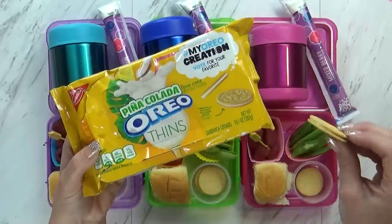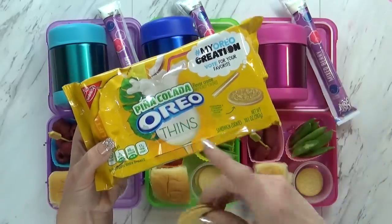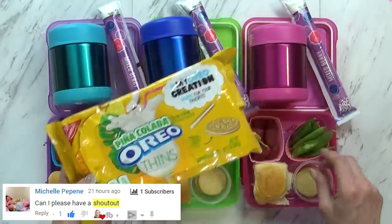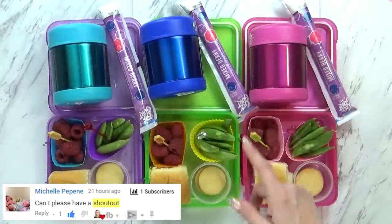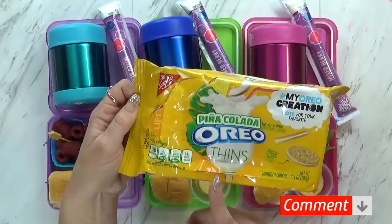So they're like a tiny thin cookie with the pineapple and coconut flavor. Now I've tried these. I'm not a super big fan, but let's see if these guys like them. Let me know in the comments down below if you think the kids are gonna like these or not.